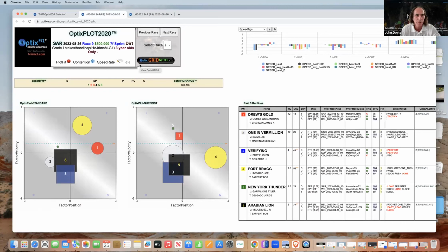I kind of defer to you on works and stuff, but I think Arabian Lion cannot lose this race. I don't see this horse losing. I didn't like this horse's works. I really didn't. You didn't like Arabian Lion's works? I didn't. Wow, then I'm way off on that, because I thought he was the watch horse. Yeah, I thought he was getting beat by Reincarnate.